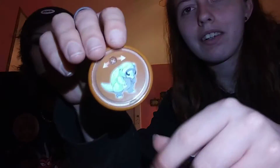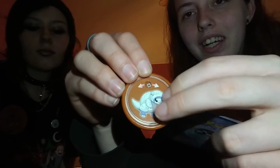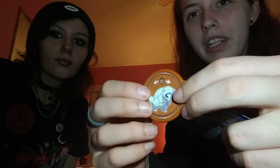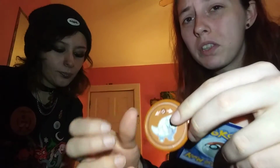of course we have the little coin where you can change what you want it to be. Honestly, if you memorize where everything is and you're looking at the other player, I feel like you could be like, oh, they chose that one, I'm gonna just flick. But yep, another Caterpie card.